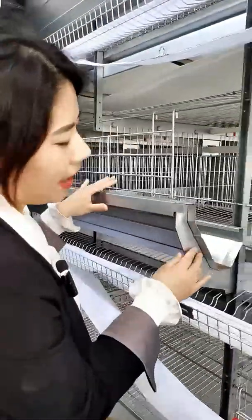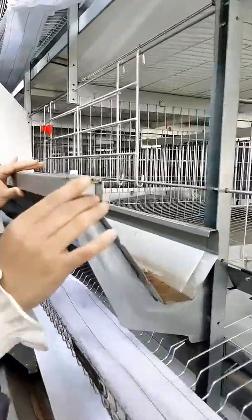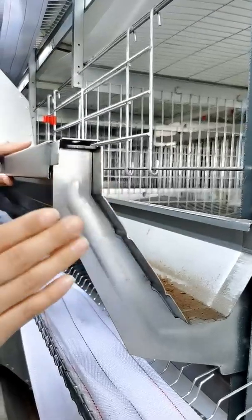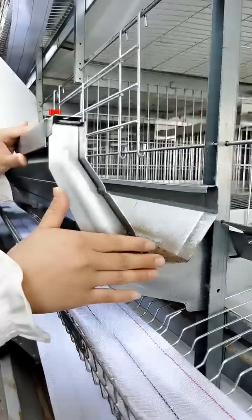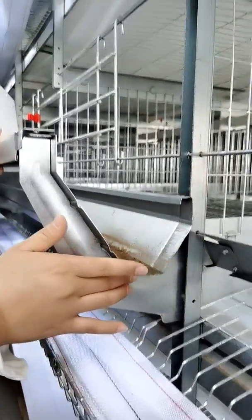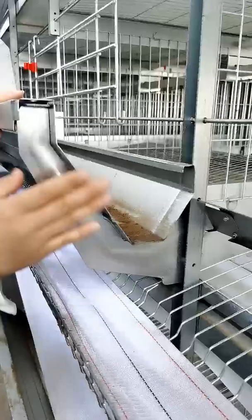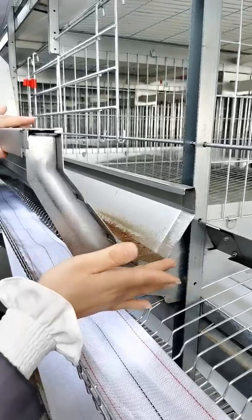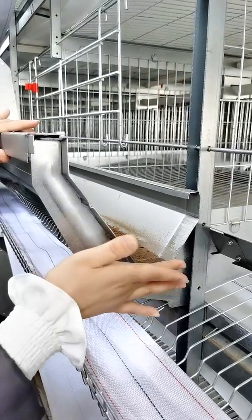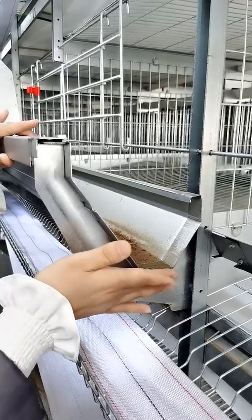And also, you can see the feed trough. It is a HIGHTOP galvanized feed trough compared to the PVC feed trough. It has a longer lifetime, and you can see its shape is different from the PVC feed trough. It looks like a letter V, so we call it V-type. And why do we design a V-type feed trough for the automatic system? You can see the bottom is very narrow, so no feed accumulation and no mildew.